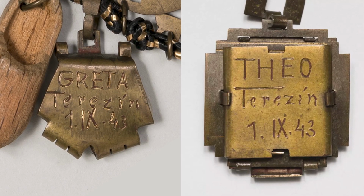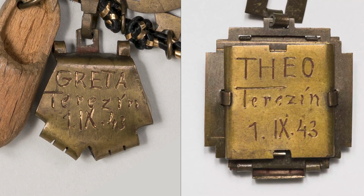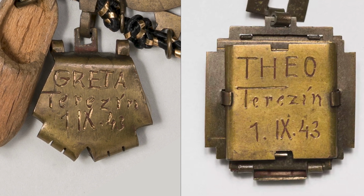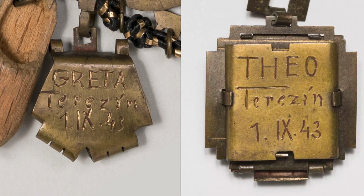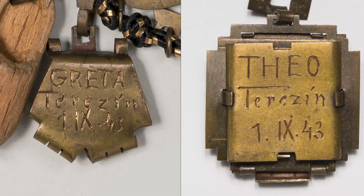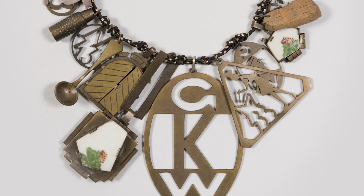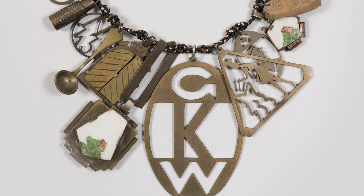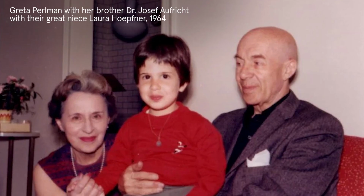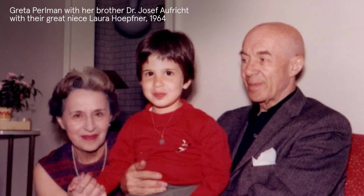The charms are dated September 1, 1943, a few days before some 5,000 prisoners were sent to Auschwitz. Theo may have been one of the deportees, and their pledge, possibly taken before their impending separation, makes their exchange even more poignant. Greta Perelman would remain in Theresienstadt until October 4, 1944, when she was deported to Auschwitz and later to Bergen-Belsen. She survived the war and soon after immigrated to the United States, where she lived until her death in 1975.